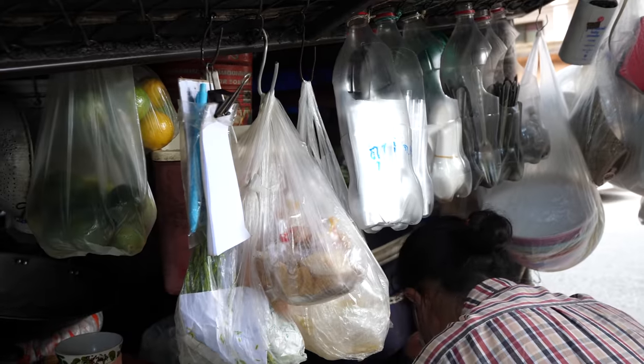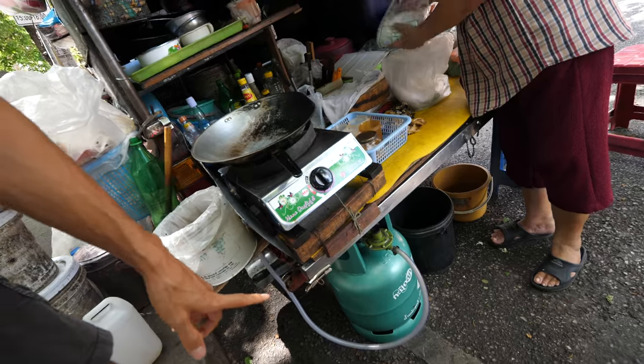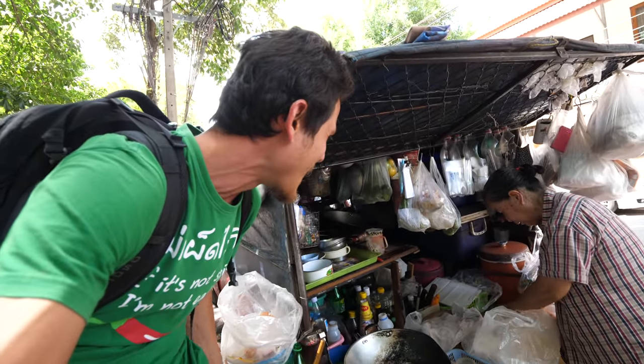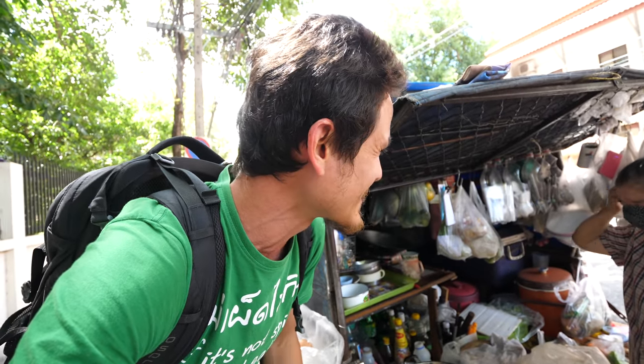All of the ingredients, all of the seasonings, everything she needs. The stove is set up here. The gas is there. Everything is within the back of the truck. An amazing setup. The only bad news is that she's out of rice, but she does have rice noodles. So she just said we're gonna just order some of the dishes that she can make.